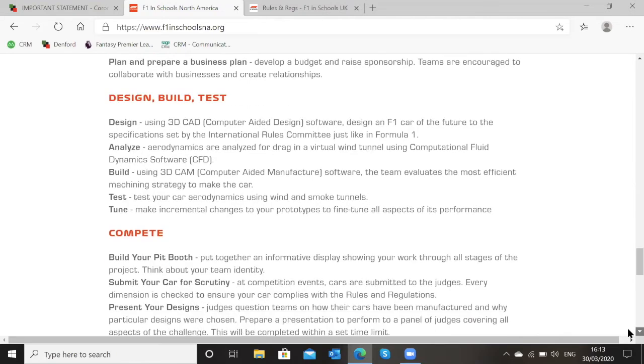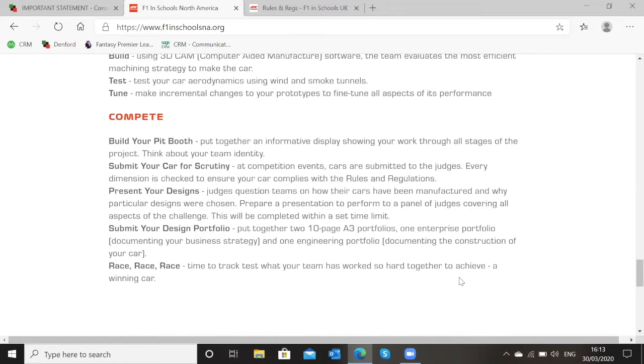So in order to compete on the day of the competition, you'd have to build your pit display, which is the same across every country that competes.